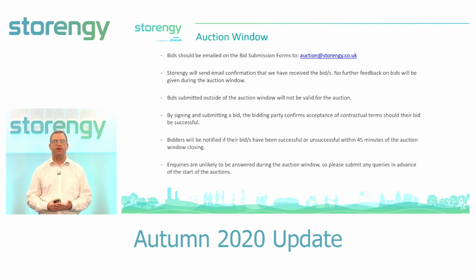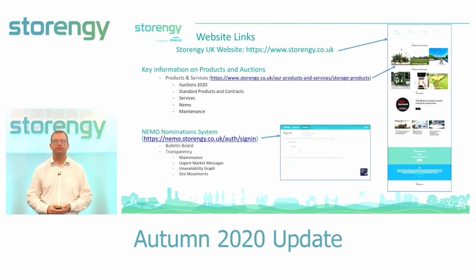Bidders will be notified whether or not they've been successful within 45 minutes of the auction window's closing. And please note that if you do have any queries, please try to submit them before the auction window starts, as we're probably going to be unable to answer queries during the auction window itself. Just move on to the next slide.